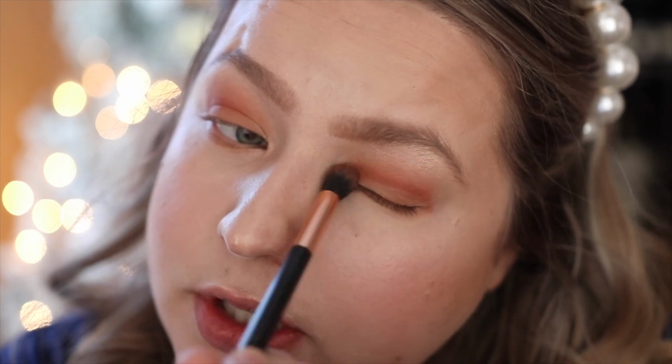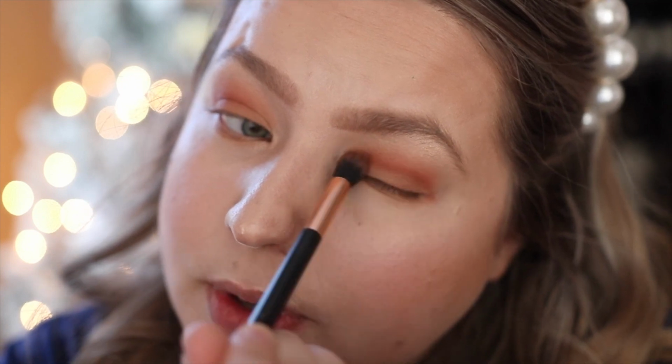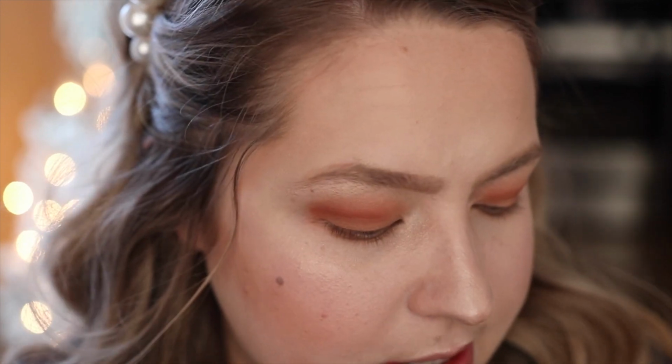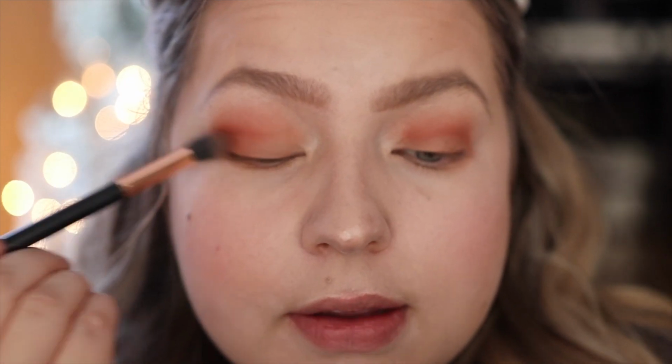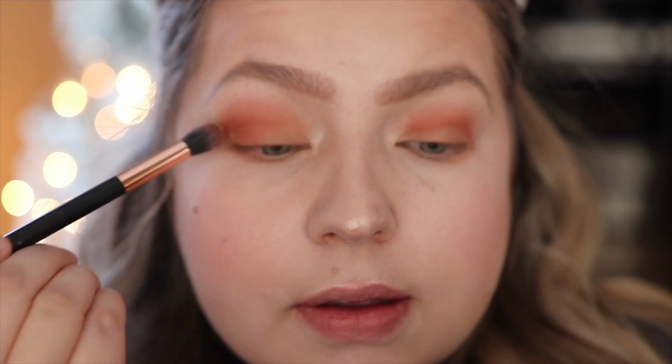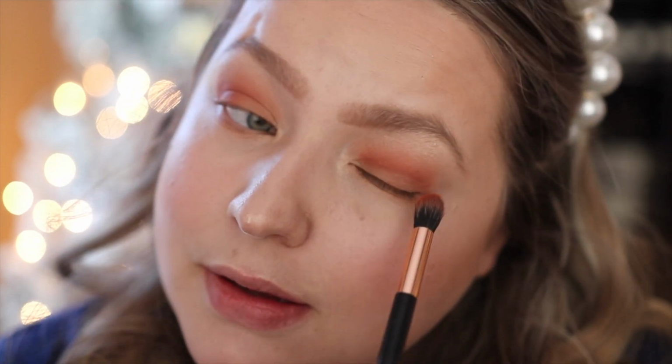Now, something I like to do just to add a little bit more dimension to my eyes is I'm gonna go back in with that medium shade color on my blending brush, and I'm just gonna put a little bit in the corners here, just on the end of my eye. Just like that. Other side. And they're ready for the next step.